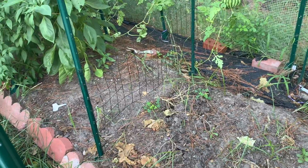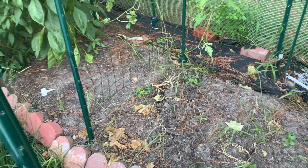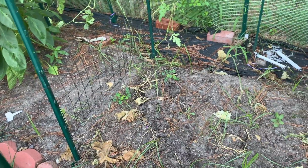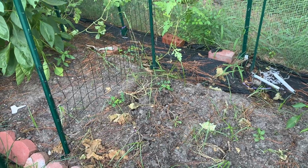You guys saw us cleaning this area up. This was our onions and our cucumbers. And we're hoping to just keep this area clear, maybe transplant some of our tomatoes.